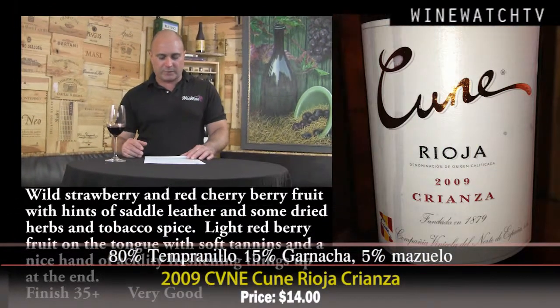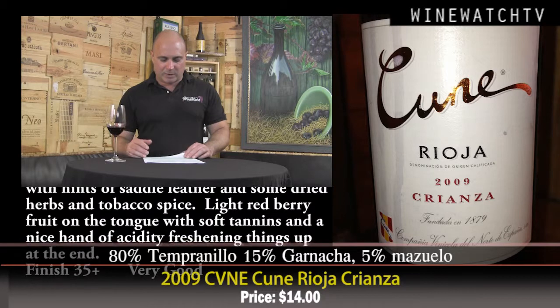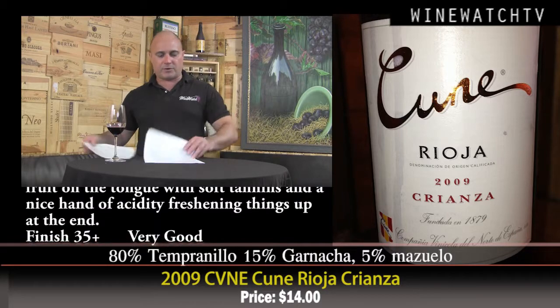The CVNE Rioja Crianza is up next. This wine's got a little Mazuelo and Garnacha in it, and this is the winery's workhorse. They do 900,000 bottles here. All American oak. A lot of Spanish wineries are still using American oak. This wine's got a lovely wild strawberry, red cherry fruit, hints of saddle leather, some dried herbs, and tobacco spice. Nice light red berry fruit on the tongue with soft tannins, but nice acidity here, freshening things up, for $14. A very good little buy.